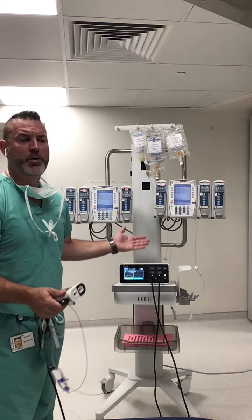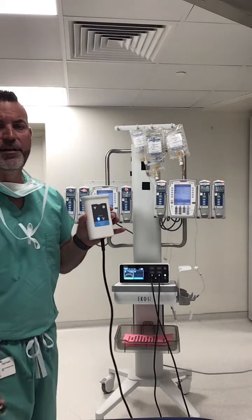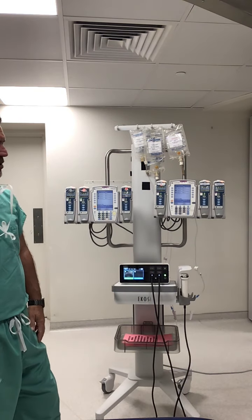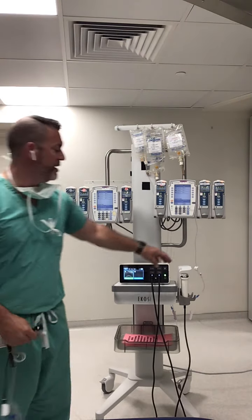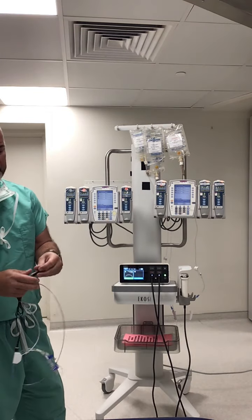Like I said earlier, you want to make sure you keep your units charged at all times or plugged in when you're not using it. This is our pod. Our pod literally can be stored on the side of the machine right here. There's little holders for it. When it's not in use, you do not want to have your catheters plugged in and parked right here on this holder, because you're going to bend your wires, and this little piece right here is going to make your wires a little bit more difficult.